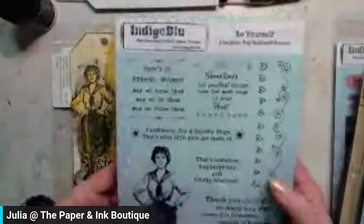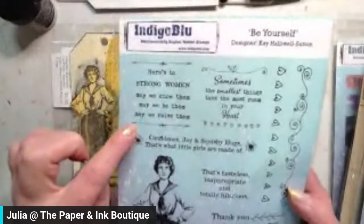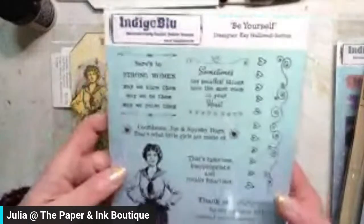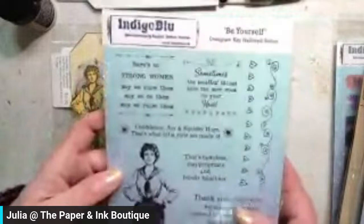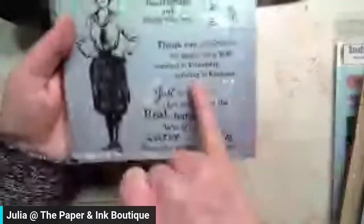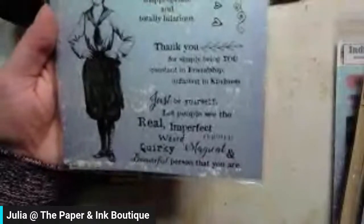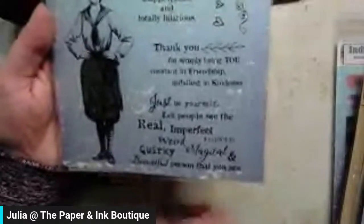I love some of the sayings on these. Here's to strong women. May we know them. May we be them. May we raise them. Love. We've got a couple of borders. That's tasteless, inappropriate, and totally hilarious. That pretty much explains my sense of humor. I am going to be using this on the tag that I'm creating tonight. Just be yourself. Let people see the real, imperfect, weird, flawed, quirky, magical, and beautiful person you are.